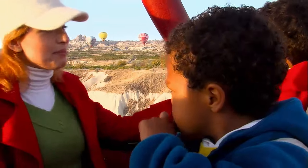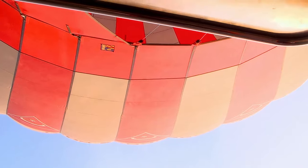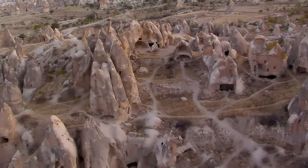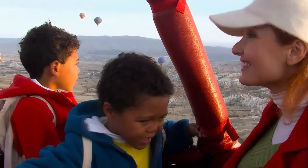Do you know how he makes the balloon go up and down? Yeah. How? Fire! Fire makes it go up. And when he turns the fire off, it goes down. Why? Because of the heat. From up high, we could see lots of caves. Nilüfer, can we go in the cave later? Yes, we can.